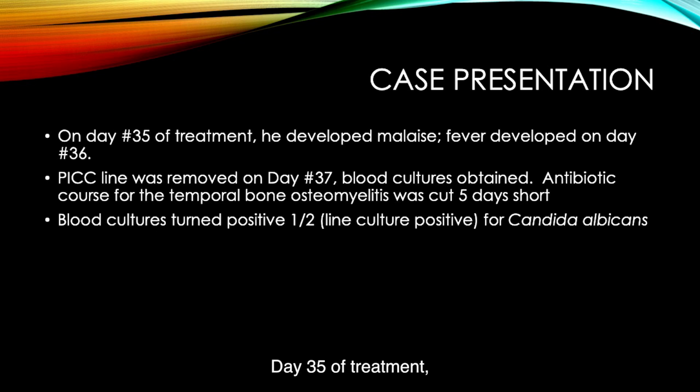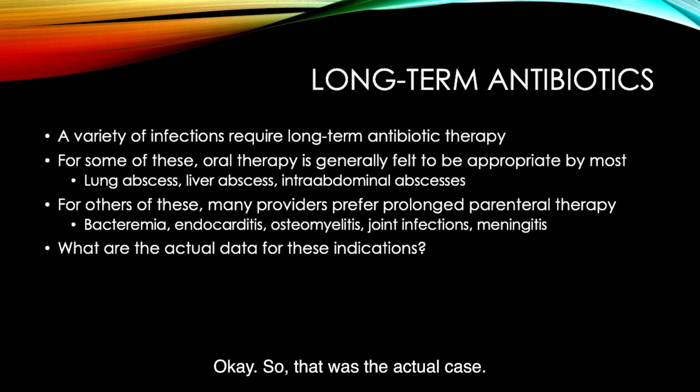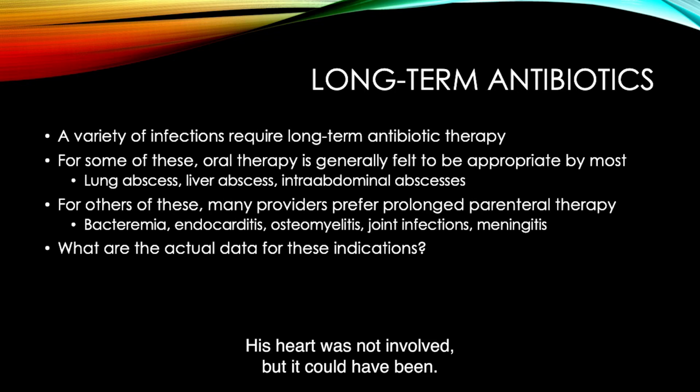Okay. Day 35 of treatment, he had malaise, and fevers developed the next day. Then he saw his doc. They said, huh, maybe a line issue, whatever. They took out his line and said, yeah, close enough for the bone. That's fine. Blood cultures turned positive for Candida albicans in a guy with a bioprosthetic valve. Because he had a line in. Okay. So, that was the actual case. His heart was not involved, but it could have been.